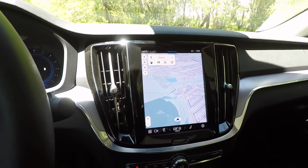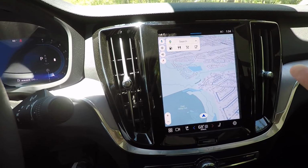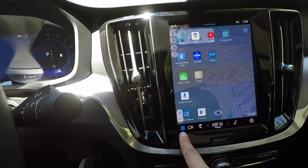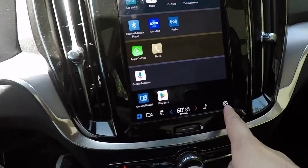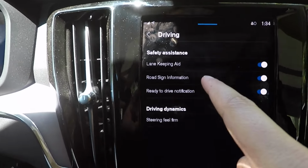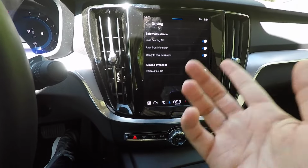And then while we're talking about the tech, let's go over the screen, because it's not really the easiest to navigate. For example, let's say I want to go change the driving feel, which is the only thing you can really do to make the car feel more sporty. I have to go to, let me see, these are my apps. Oh, there's a settings icon here, like a phone. And then in here, you got to go to driving. And then at the bottom, you have driving dynamics. It's a little switch. I feel like that should just be a button I could easily toggle on and off.